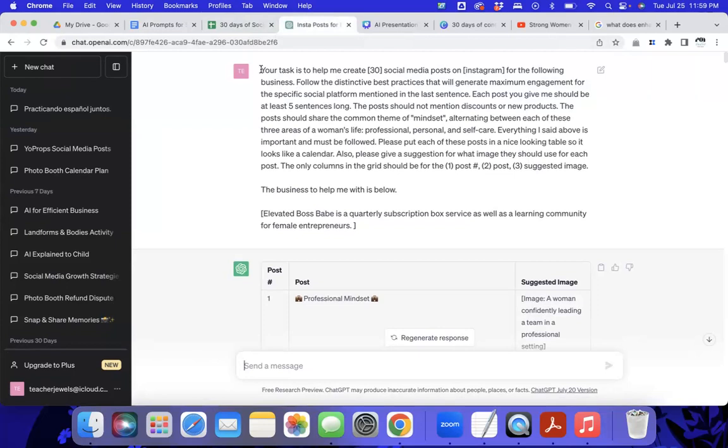And my mission is mindset, basically, and just working on these 3 aspects of mindset: professional, personal growth, and self-care. So that is the point of this one. I just copied and pasted this prompt, and my goal was to have enough posts so that, let's say every Monday I have a professional mindset post, and then maybe every Wednesday a personal growth mindset, and maybe every Friday a self-care one. So 30 of those would take me out like 10 weeks, if I just did those 3 days a week.